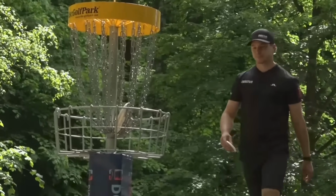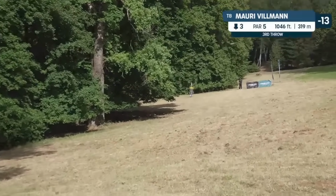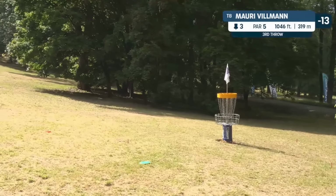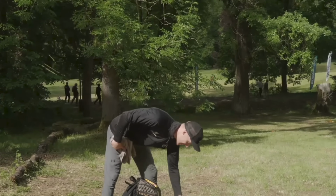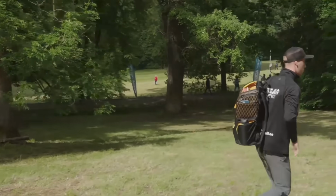Perfect through first 4. Oh, that might actually be for the birdie. I'll have to check that once more. Mauri Vilman, interesting choice of a sidearm, but it works. Yeah, it looked very not flippy. What's the opposite of flippy? I don't even know. Stable. Yeah, I guess.